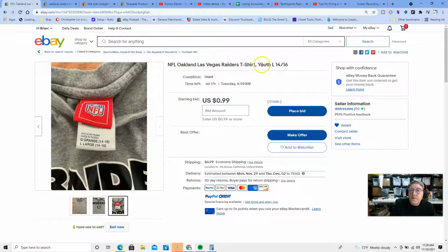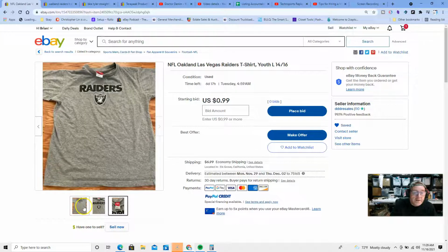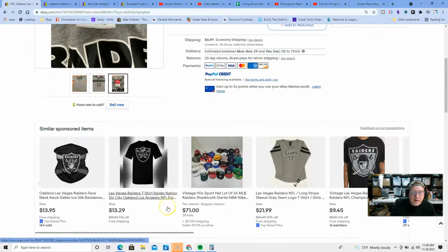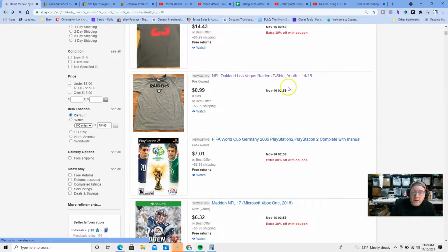What size is it? Youth, large, 14, 16, that's fine. And then maybe back here, I would put NFL. I would also probably put the keyword boys, unisex, put the color, this is gray, football, keywords like that. Okay, so let's keep on cruising.